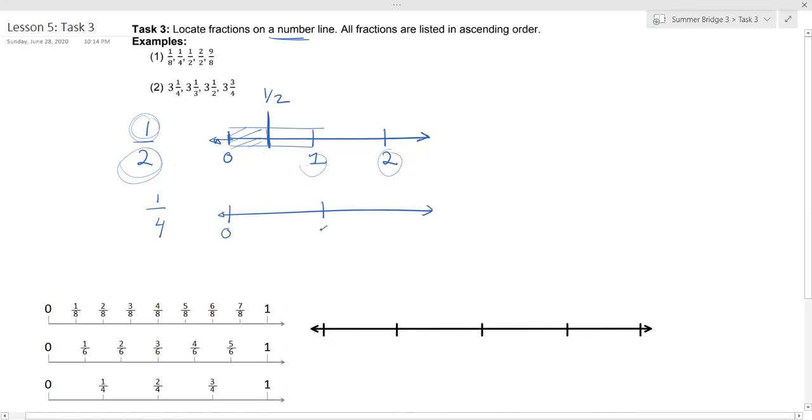How many lines am I going to divide from my 0 to 1 into? My denominator is 4. So how many parts? 4 equal parts. So if I imagine this like a bar, like these fraction bars, I'm going to do 4 equal parts. And how many parts am I taking? Just 1 part, right? So 1/4 on a number line is here.